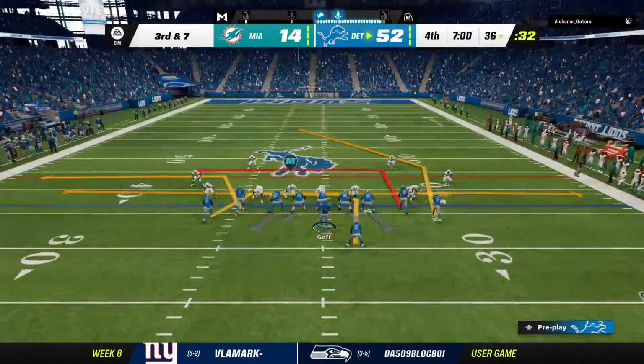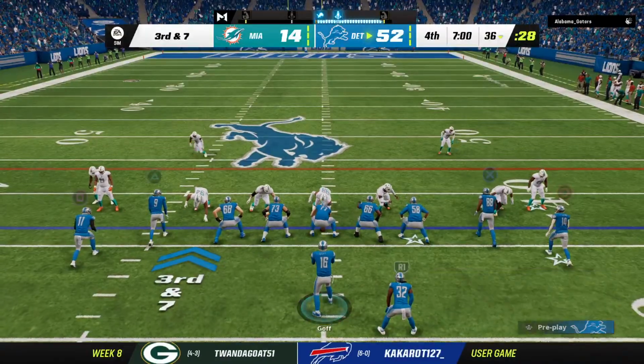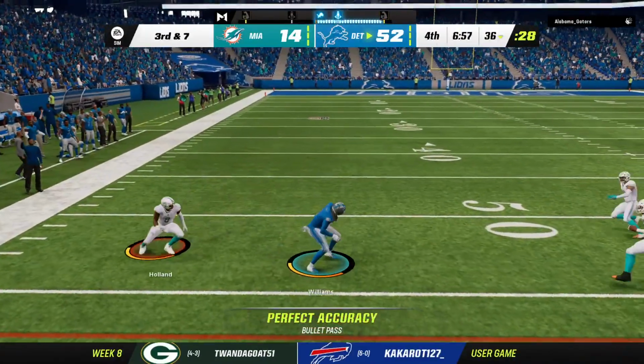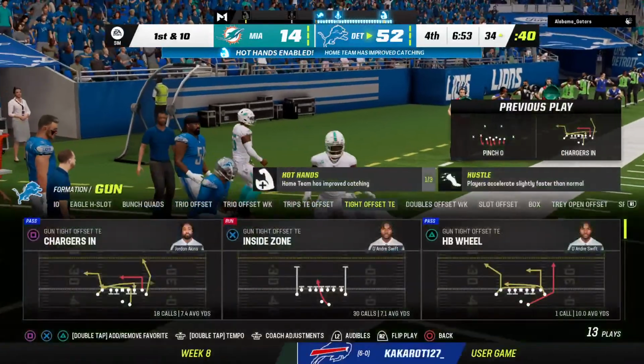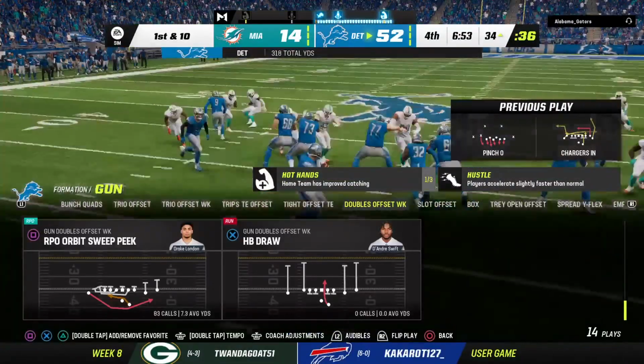So possession still theirs, but now they face a 3rd down. Now it's Goff. He's got this, complete to Williams. On the move past the 40. And he is out of bounds inside the 35. A big play that time on a catch and run.